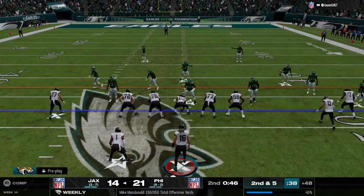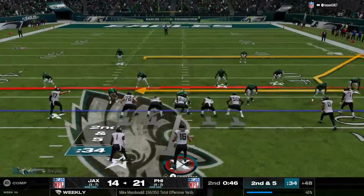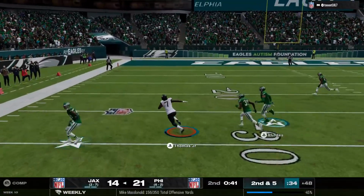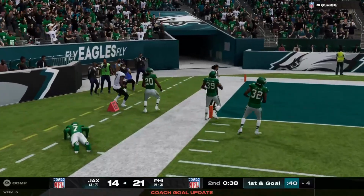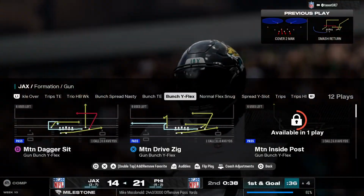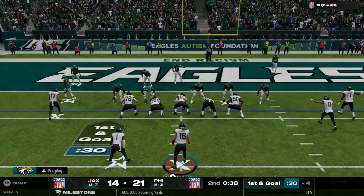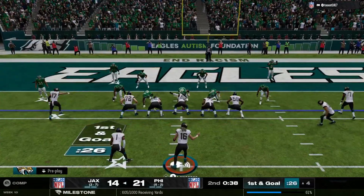Here's a 2nd and 5. Lawrence going to throw again. He gets it to Thomas. He's into space past the 25, down the left sideline. And he's going to get this down inside the 5 before he's out of bounds. A big play there just before halftime. 44 yards. A chance now to get even before the break as they come up 1st and goal.